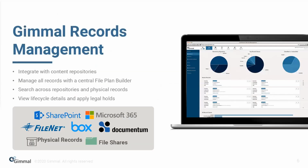Gimmal Records Management is all about providing the records management policies in place on content where it's at rest. Today, we're focused on email and SharePoint and managing those as records in place in SharePoint. But it can also be done across other content repositories, and you see a sampling there at the bottom of the screen. The idea is to have a central file plan where I can apply policy and retention across all of my records, regardless of where they may be or what they might be.